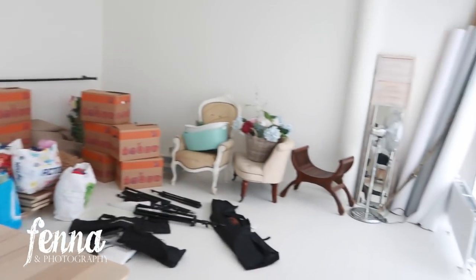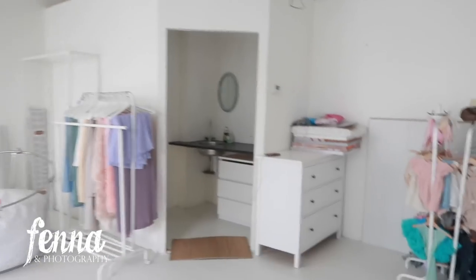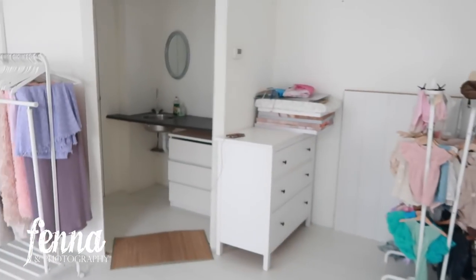Okay, so this is the status now. I still have to, of course, pack this, but first I have to take that from the top. So all drawers are empty, toilet is empty, everything.